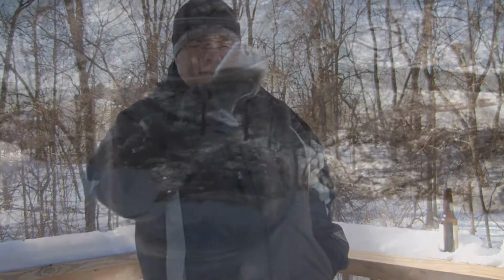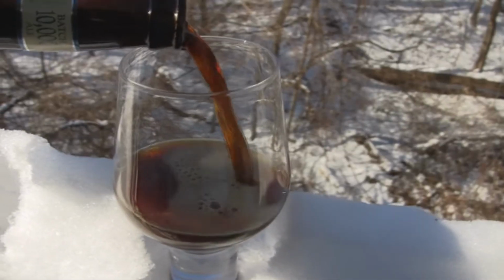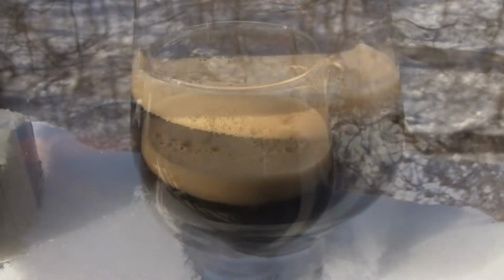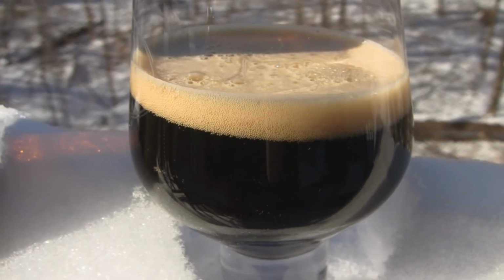All right, the appearance on the Batch 10,000, as you guys can see in the video, pours almost like an imperial stout. Really dark brown. I wouldn't say black. You can't see any light through it, but when you can, you kind of get glimmers of a really dark brown. That's the best way to describe it.